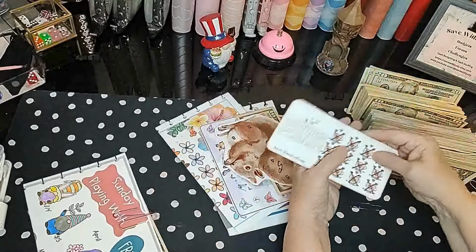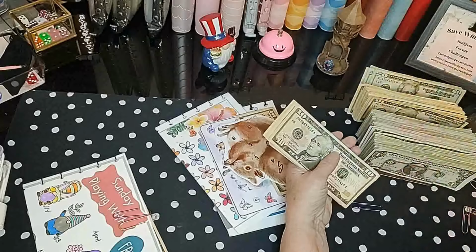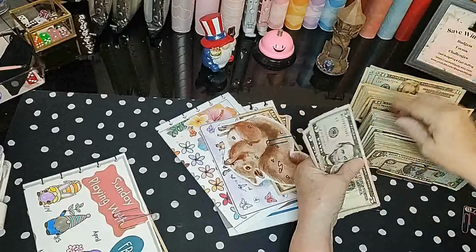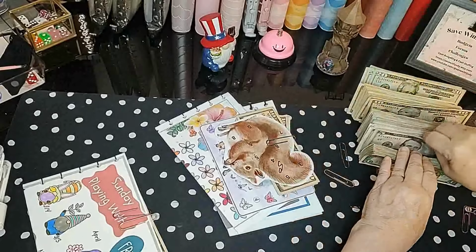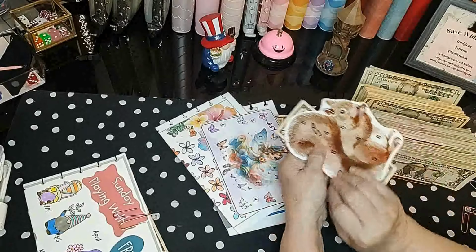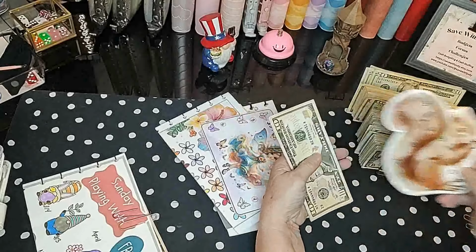And then this one is Coffee Please. This was one I did in my $5 Fridays, and it was for $60. It took a couple months, 2 or 3 months to finish that one. And this is the Little Squirrel Scratcher from Ellie on Earth, and I saved $50 with that one.